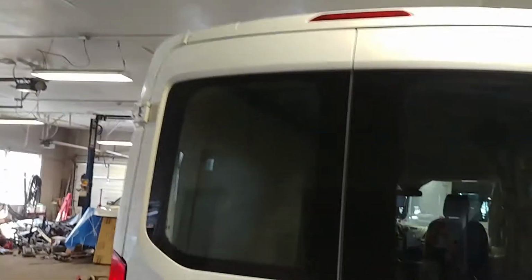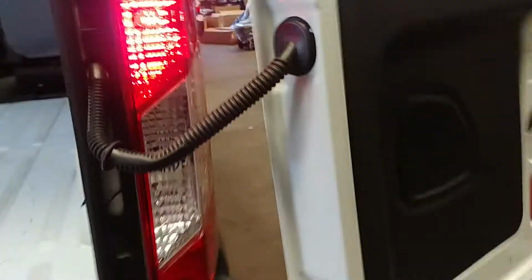Coming around. My light just died. Rear bumper looks pretty good. The rear bumper and rear doors look good. This is a good one, guys. Don't hesitate to buy this one. This is good. This one is good.